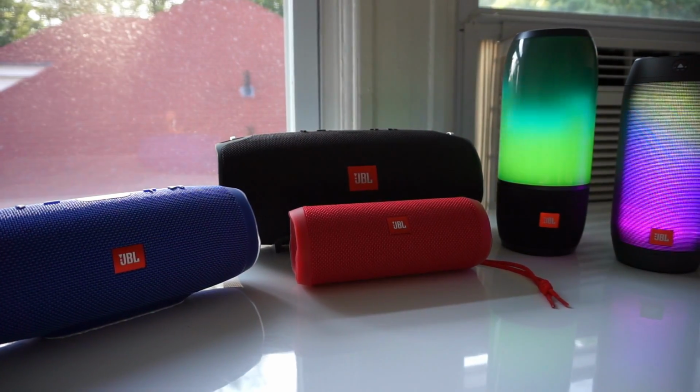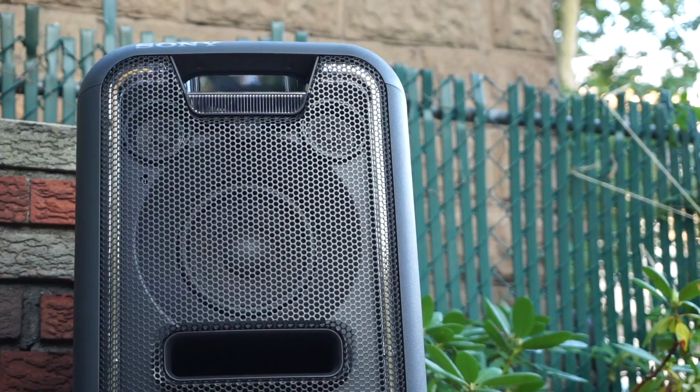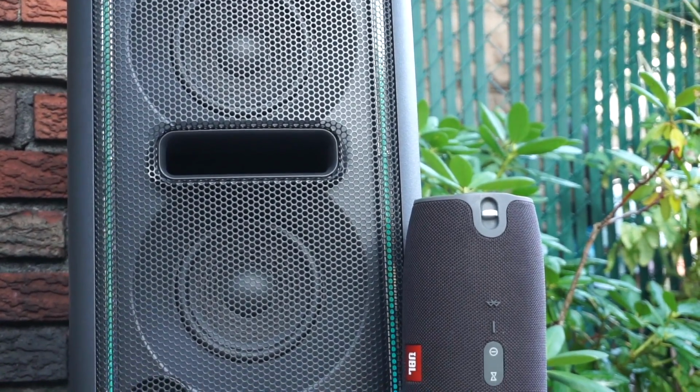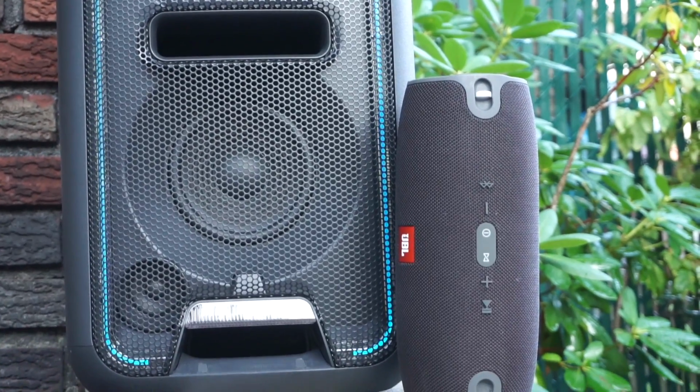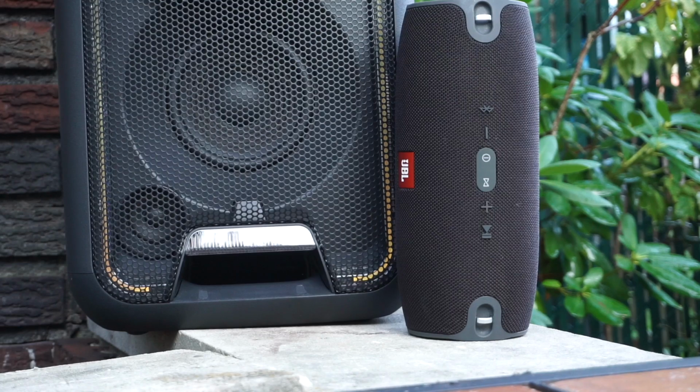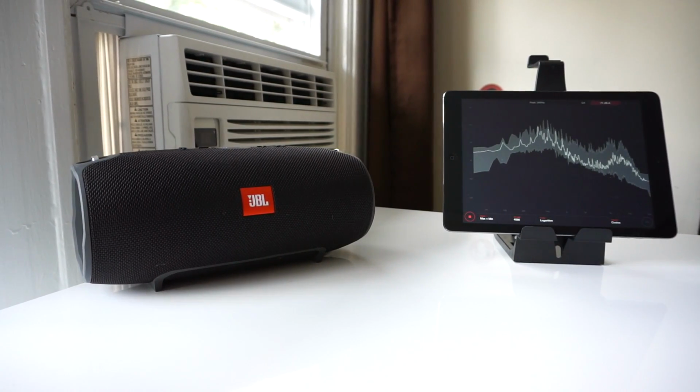Like I said, the main focus for this video is comparing the performance of these two speakers. I want to compare their sound quality and loudness. After downloading a decibel reader app on my iPad, I got to getting some measurements and really annoying my neighbors. First, I placed both of these speakers outside and stood 10 feet away from them.